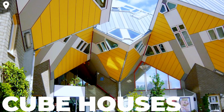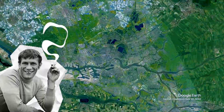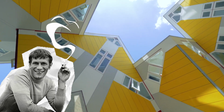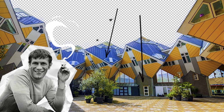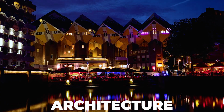Another example of an architect using optical illusions to create an unconventional building design is the cube houses in Rotterdam, Netherlands. Designed by architect Piet Blom in the 1970s, the cube houses are a series of residential units that appear to be tilted at an angle. The illusion is created by the house's design, which features a cube-shaped structure that is tilted at a 45-degree angle on top of a hexagonal-shaped pillar. The result is a visually stunning building that challenges viewers' perceptions of space and architecture.